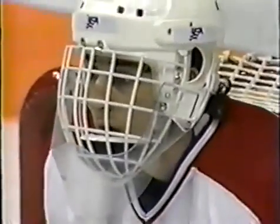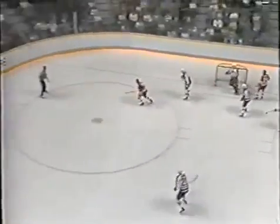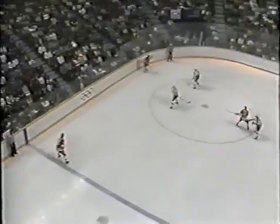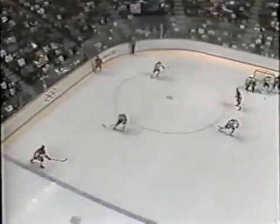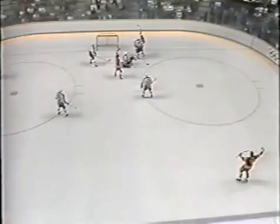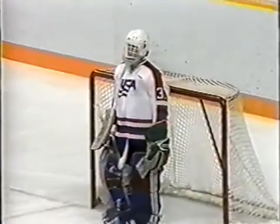Well, it was a stoppable shot. It was unobstructed, undeflected. Here you can see the action around the Soviet net first. The puck goes back to Fetisov, and then across to his partner, to Kasatonov, who just lets it go right through Chris Terreri's legs. So Chris Terreri has to provide for the rest of this game. It's not only the big save.